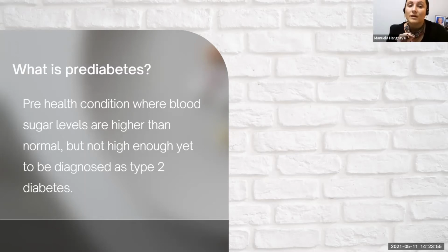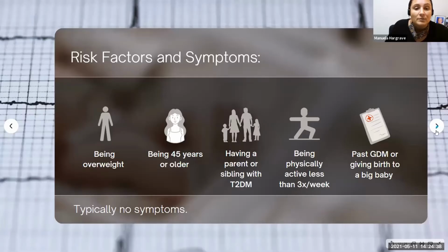this stage of being pre-diabetic. And what is that? It's a health condition where the sugar levels are higher than normal, but not high enough yet to be diagnosed as type 2 diabetes. But it will most likely lead someone to develop type 2 diabetes if you are pre-diabetic. So that's why it's very important for us to get tested and continue taking care of ourselves once we deliver the baby. And Dalia is going to go over a little bit about that.